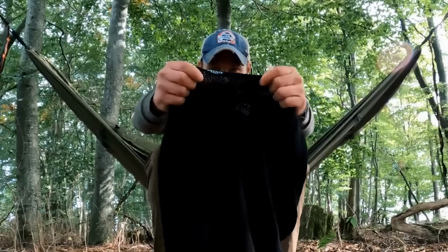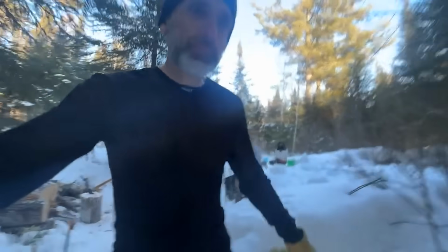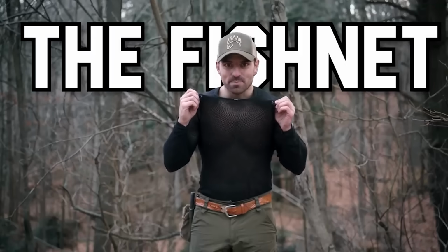The fishnet is the first layer. You're wearing your stripper shirt. Enter the fishnet base layer.